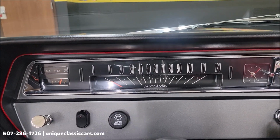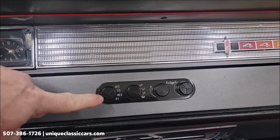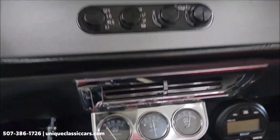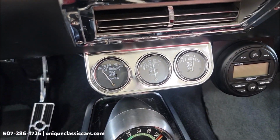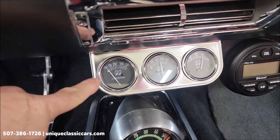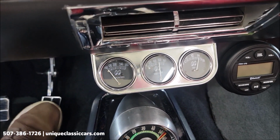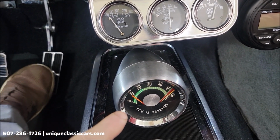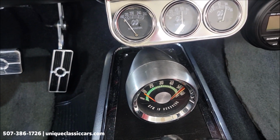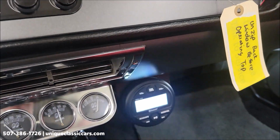Oh, and listen to this. All right, we're in neutral. Vintage Air controls. AC blows cold. Little aftermarket gauge cluster for oil pressure. You see that? Voltmeter. That was a cold start. Tach working. Stereo also works. Nicely done.